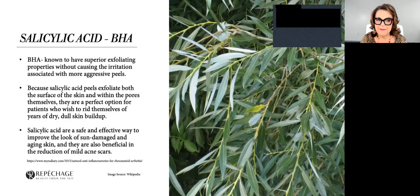Chemical exfoliation. For estheticians, what I love to use and highly recommend all the time is the beta hydroxy acid, the salicylic acid. The salicylic acid peels exfoliate both the surface of the skin, but also clean off the pores themselves. And this is a perfect option for clients that maybe have years of buildup. Maybe they haven't gone to an esthetician for decades. I love salicylic acid for the removal of that keratolytic textured skin that really needs good work.